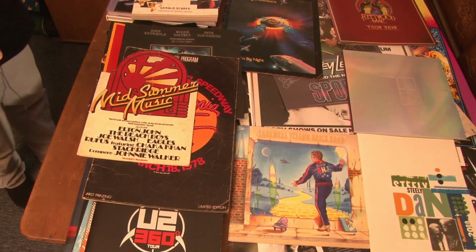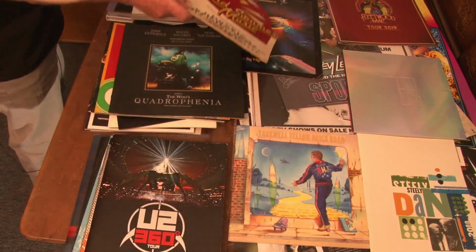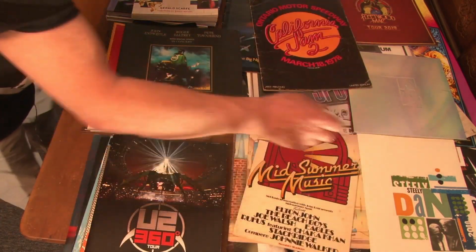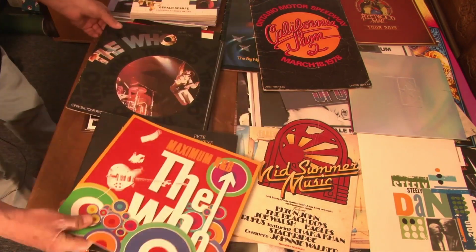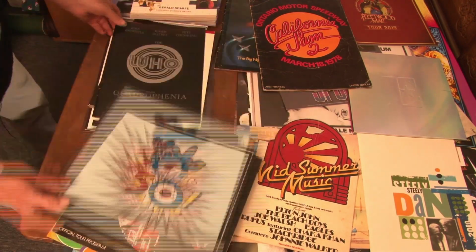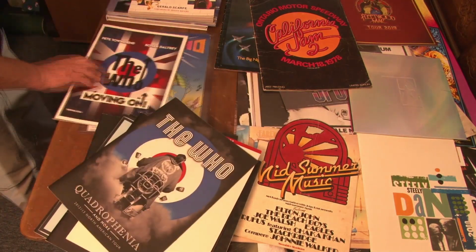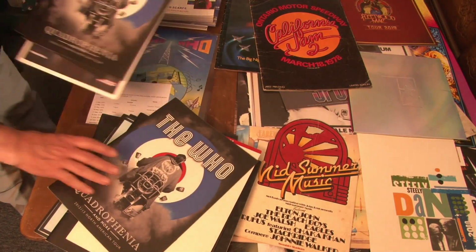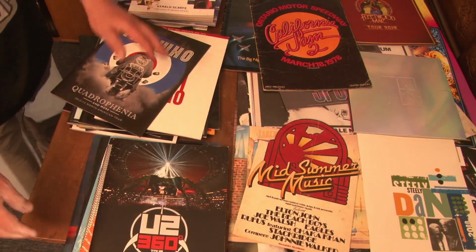So another chapter from posters is programs, and we have hundreds and hundreds of programs, old ones, new ones, ELO, Steely Dan. We have complete collections of all the Who programs that toured and played, because I have all the tickets and passes through the whole programs, as you can see over the years. And I have the same with Moody Blues, Pink Floyd, U2.